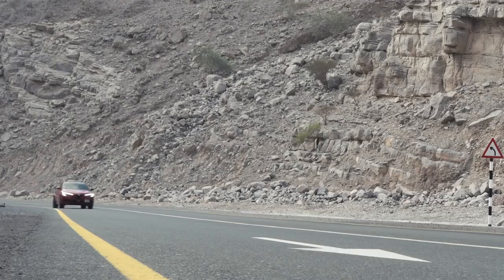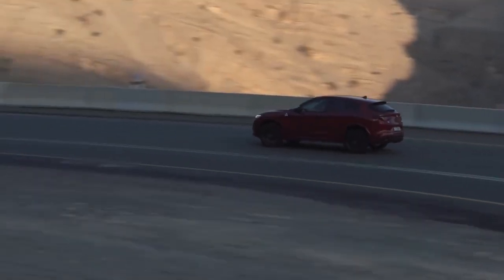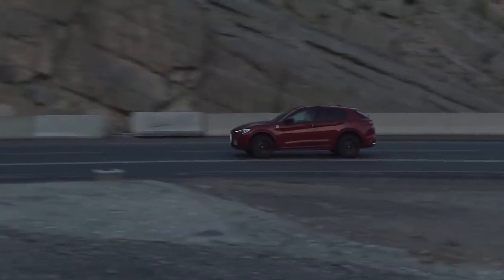So we know it's fast, but what I want to know is, can this, an SUV, actually be fun to drive? And I don't just mean quick and a bit grippy around the corners. I mean, can it be really fun and exciting to drive?